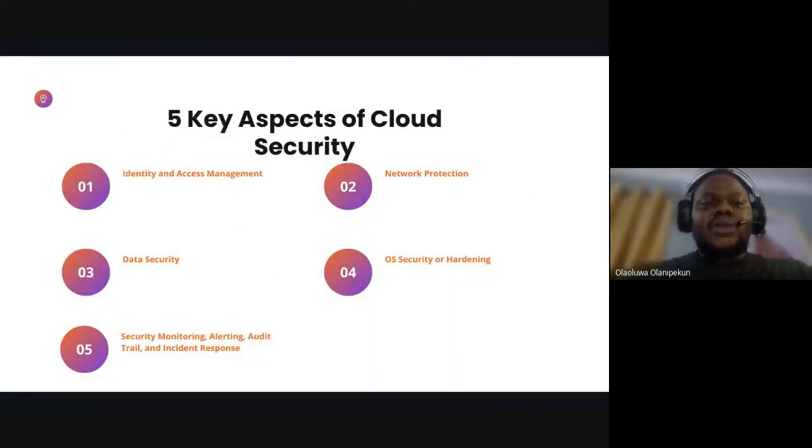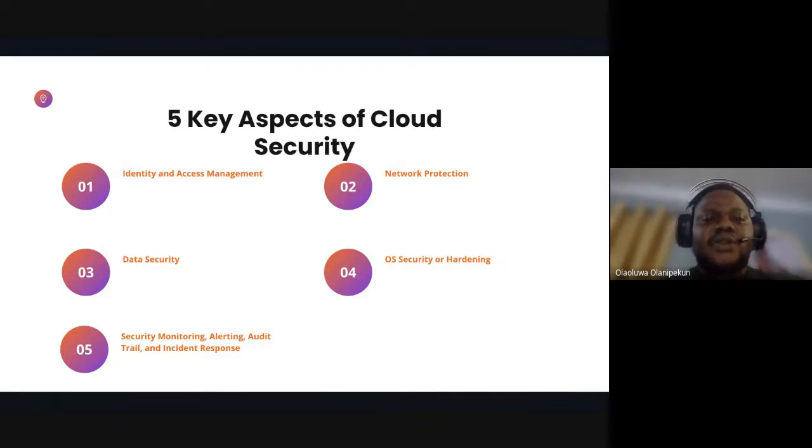And let me quickly talk about five key aspects of cloud security. The first part, just like I said before, is identity and access management. So you identify who is accessing your system and what access whoever it is has. Then we have network layer protection, which is what I just talked about. Web application firewall is a network-level protection. We have DDoS protection and a number of other security features that can help with that. So that's basically network protection.